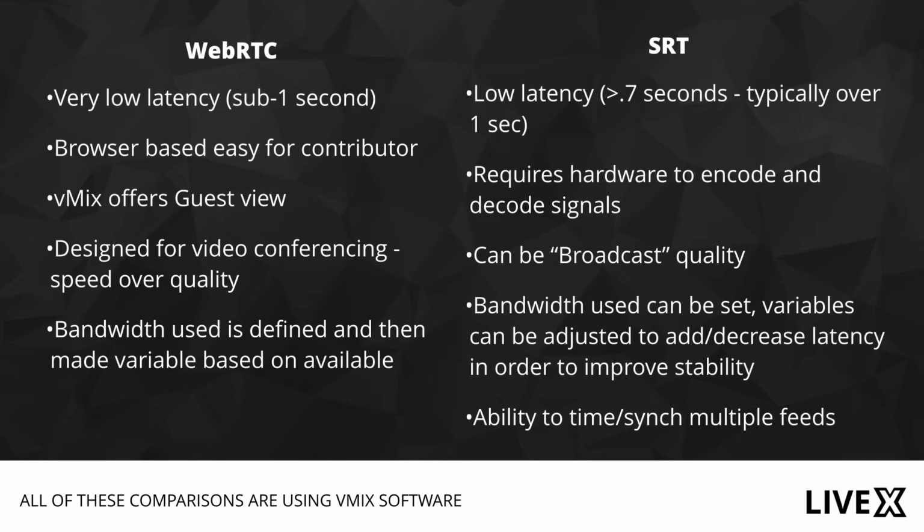So here are both of them side by side. Now Aubrey and I are going to do a 3-box demo so you can see. Right now I'm on WebRTC. So we're going to go to a 3-box. Okay, so the box in the middle, I hope, is WebRTC. And you are hearing my audio over WebRTC, and you're seeing the video on SRT.